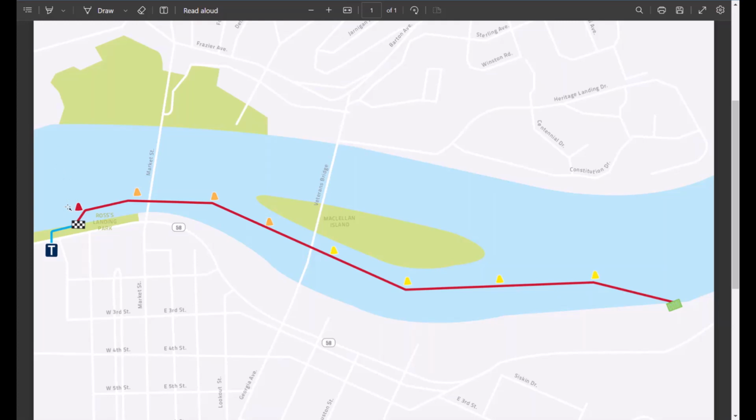If you do have to go around it and you cut it short, you will be disqualified, and that's a terrible way to start out your race. So make sure you ask about that buoy and ask what you're going to be doing just in case you're unsure of it. Okay.